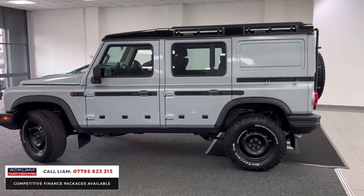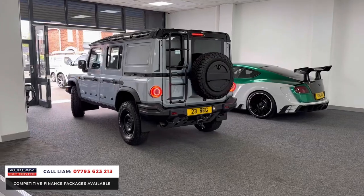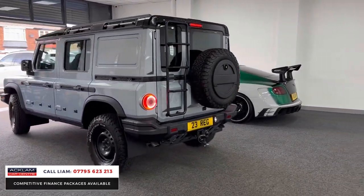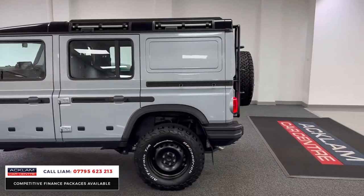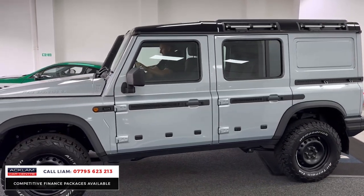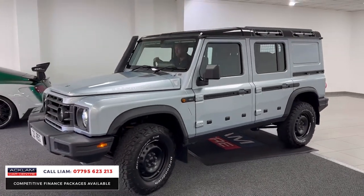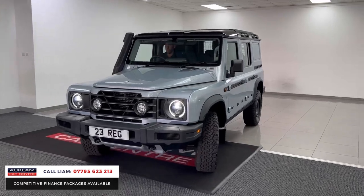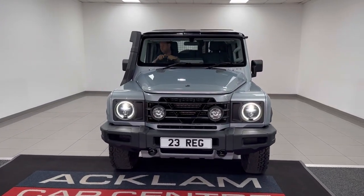Quite a big turning circle, but you know, they've stuck to the basics. Good engine, good body, good gearbox, and I really like it, and I think they're going to be popular. They look cool, they look that little bit more retro, don't they? And yeah, here we have it.